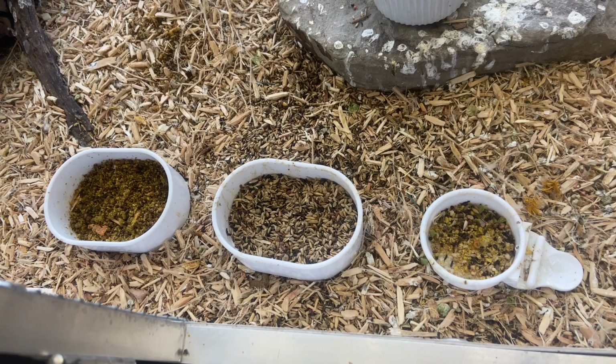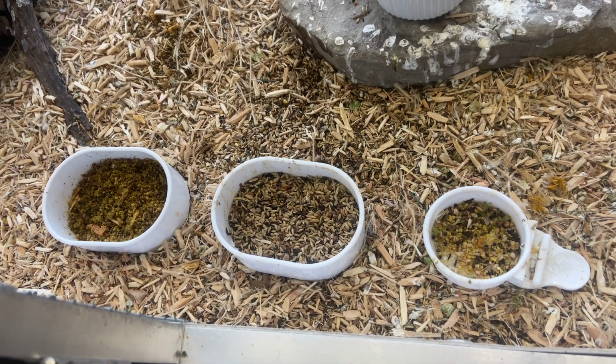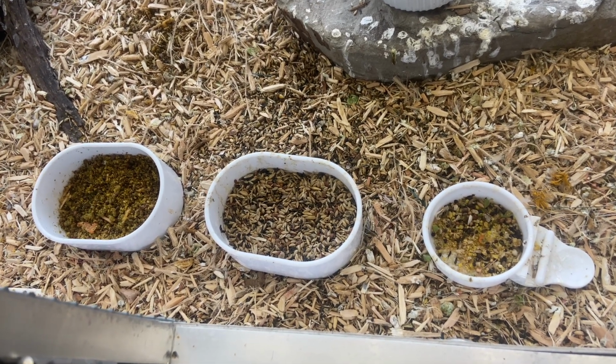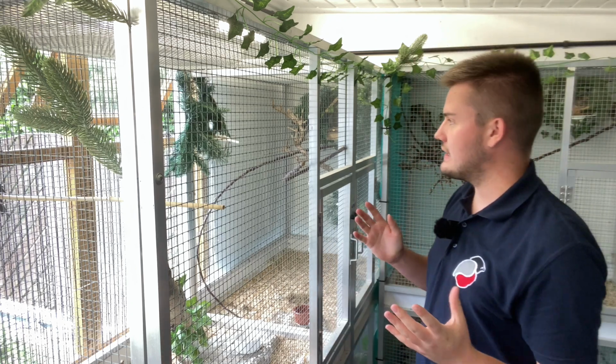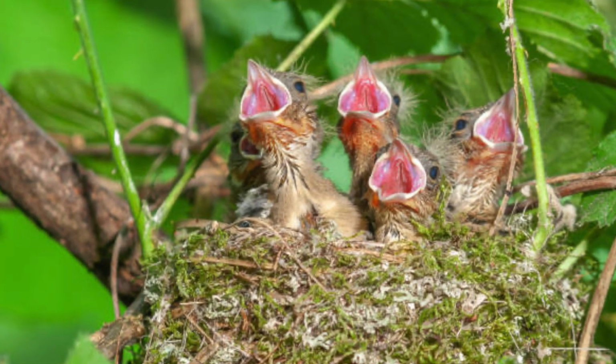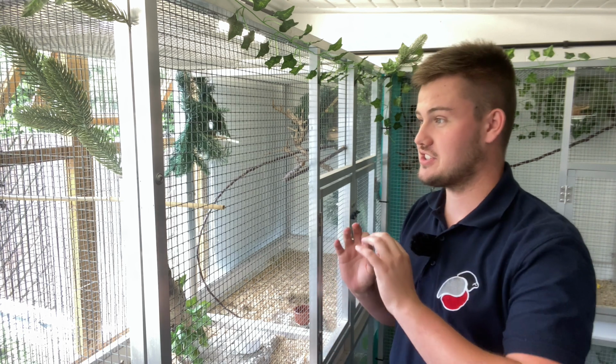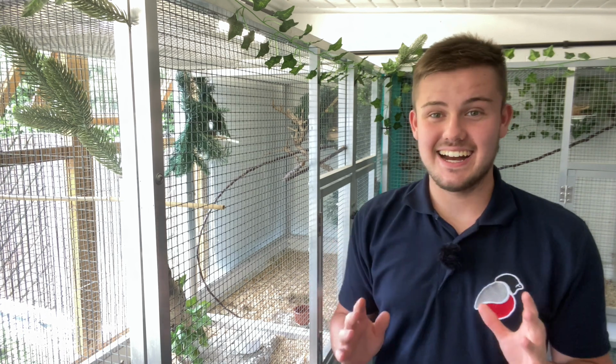We're going to have to see if the eggs are fertile next week. If they are, we're going to have to go on a trip to one of the local live food suppliers to get enough live food to supply these guys, not only to feed themselves, but also the chicks if we get that far. So please keep your fingers crossed for us, because I am so excited that we finally got to this point.